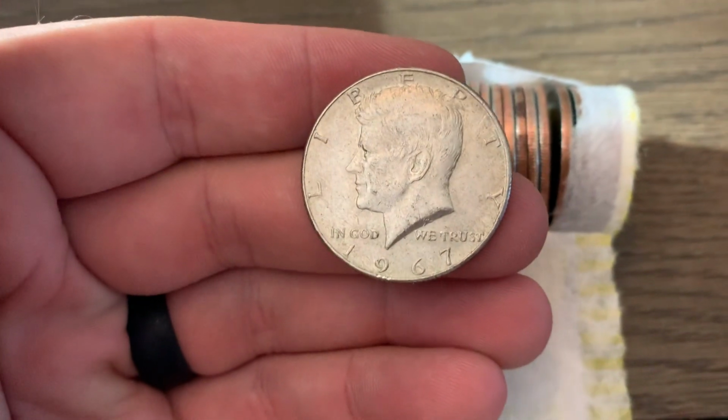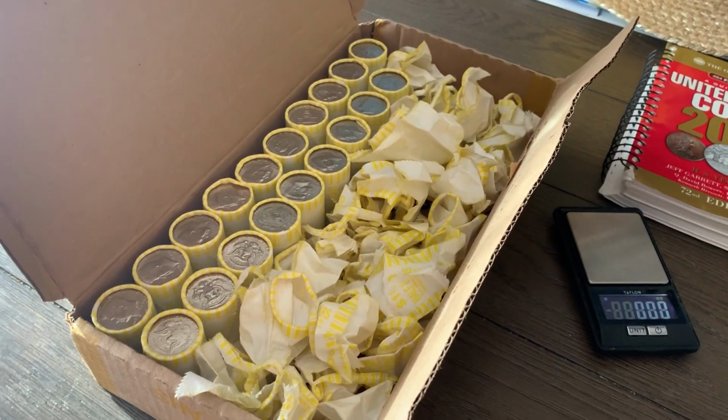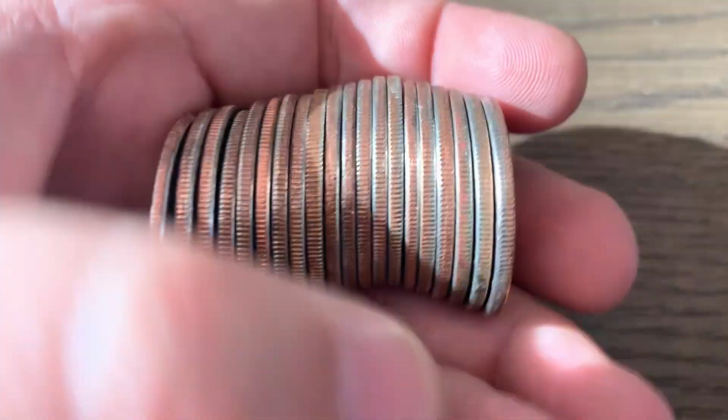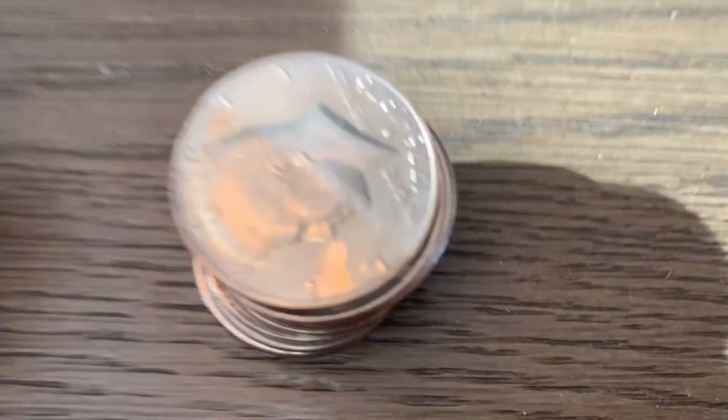1967. First of this box. Still got a ways to go. Okay, roll number 31. I didn't spot it at first, but it's in here. I have a proof. It's going to be right here.